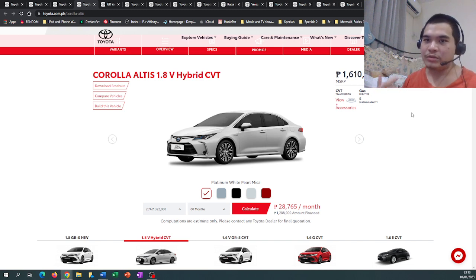But the reason why I included this in the list is because it's a lot like your everyday Corolla. What makes it unique is, even though the exterior and interior are the same, like same body, same interior and whatnot, the one thing that's different is the headlights. This is the only difference between the Corolla and the Corolla Altis.